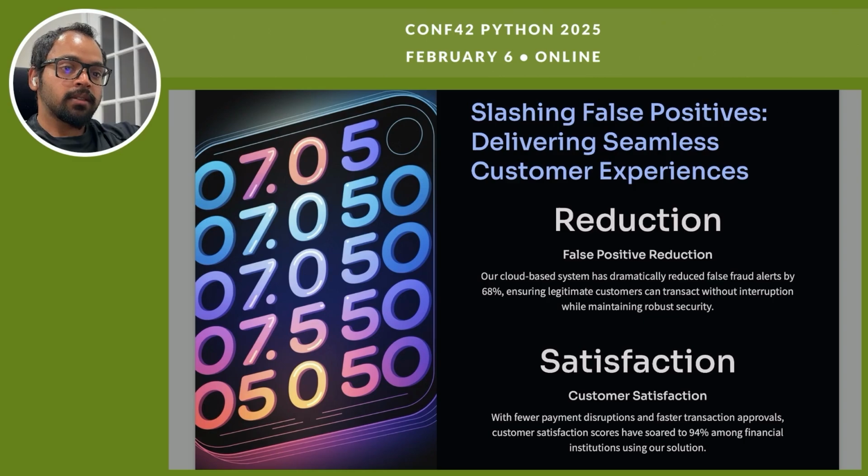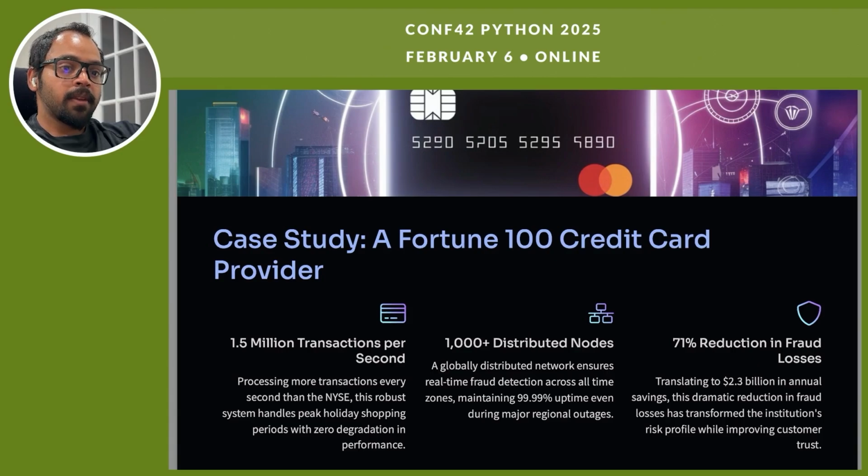Customer satisfaction. As a result, customer satisfaction scores have significantly improved. Financial institutions that use these solutions report a customer satisfaction rate of over 85% due to faster transaction approvals and fewer disruptions.